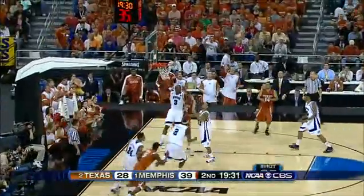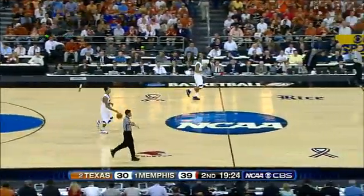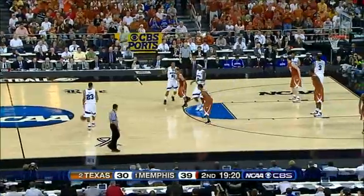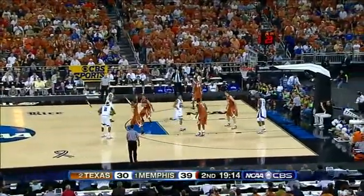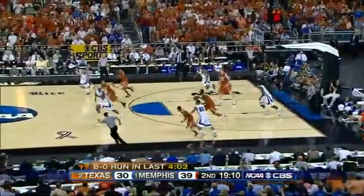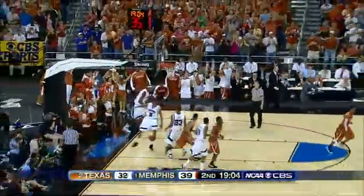James turnaround baseliner, and Texas now trims into that lead and brings it down to single digits. It had been at one point late in that first half a 17-point bulge. Now here's where the home crowd advantage could kick in. Without question, Texas has that in their favor. They scored the last 8, and the steal by Abrams. Oh, good breakout by Augustine. Augustine, tough shot. He had the spin on it.